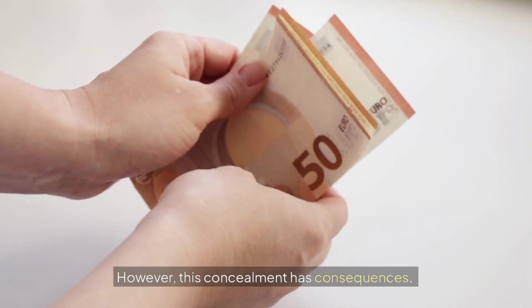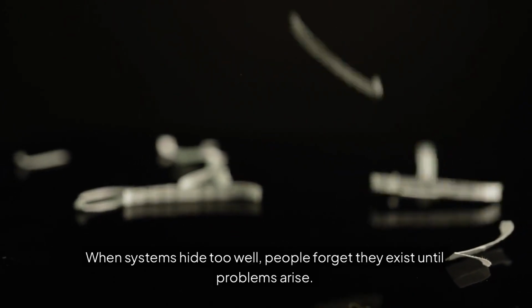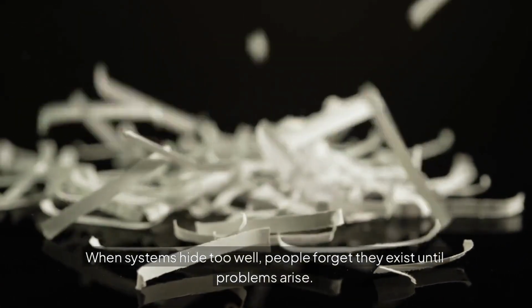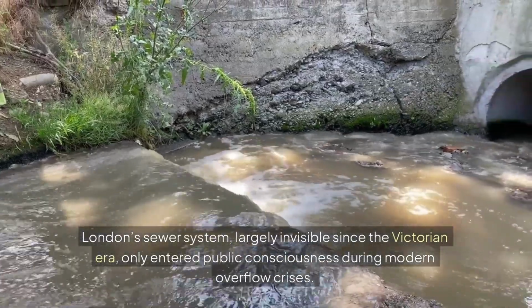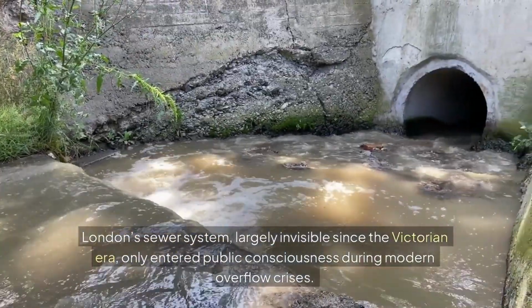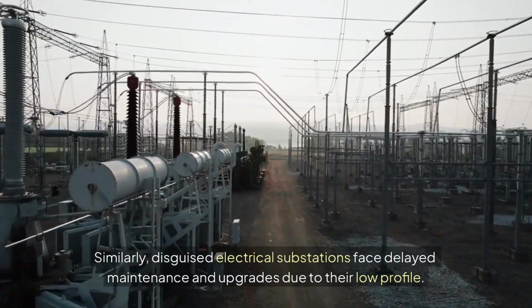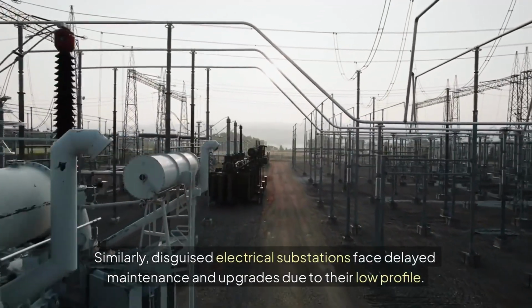However, this concealment has consequences. When systems hide too well, people forget they exist until problems arise. London's sewer system, largely invisible since the Victorian era, only entered public consciousness during modern overflow crises. Similarly, disguised electrical substations face delayed maintenance and upgrades due to their low profile.